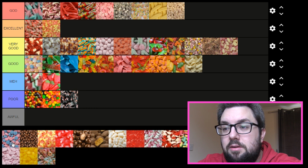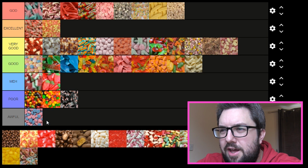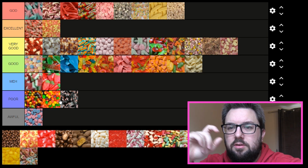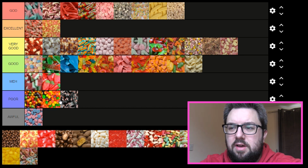However, you take... What are these called? Aniseed Gooblies or something. I think I'm going to put them in awful. Because, as I said, I don't really like the texture of those hundreds and thousands. This is an aniseed jelly covered in hundreds and thousands. That is gross.